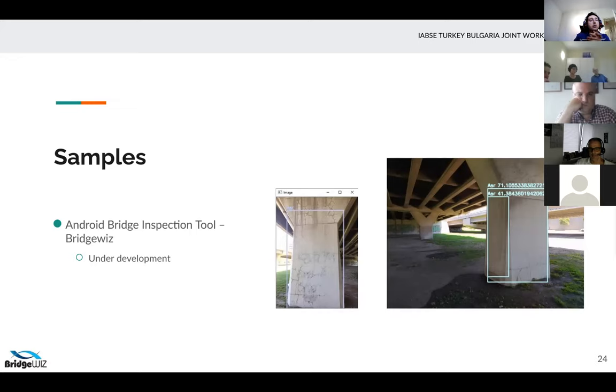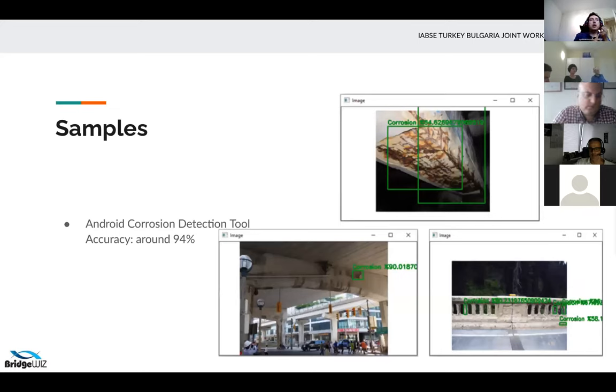So basically, I want to show some things about these cases. I work in a research and development company called BridgeWiz. We specialize in bridge construction design consultancy and use of software in these domains. We're working on an inspection tool, which is under development. It can find different defects in a structure during an inspection. This could be alkali-silica reaction, efflorescence, or some other case of deformation or problem. This could be corrosion. We have a separate corrosion detection tool. Actually, this tool is in the market, the Google Play Store. I think it's free. It should be free at least.